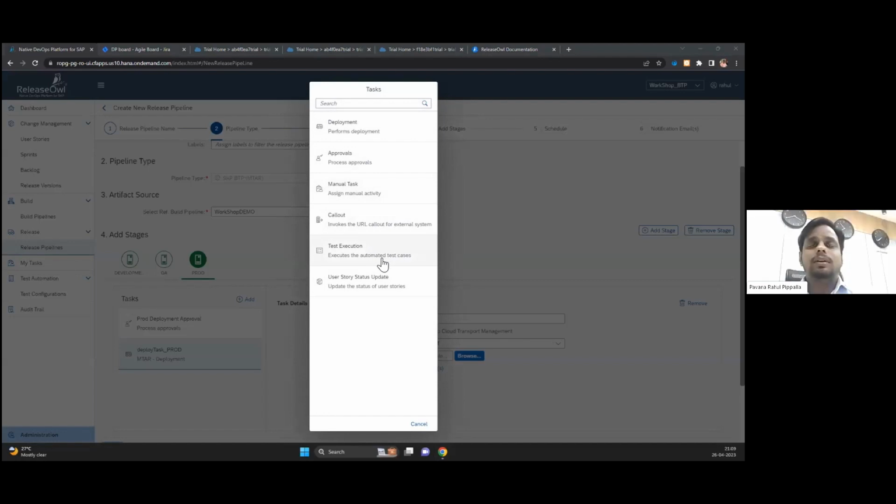This is a task where you can add your test suites. If you have integration with HCL OneTest, Tosca, or Tricentis, you can integrate your test suites into ReleaseOwl, and once you integrate this, you can execute those test suites using the test execution task. You also have a caller task where you can invoke an external system, for example ServiceNow, where you can create change requests directly from ReleaseOwl itself. Once the CAB approval is done from the board, you can come over here to ReleaseOwl and approve this task, and then it will move to the next step. So these two tasks give you a high-level way to create the change request in ServiceNow and execute the test suites with the help of the test execution task.